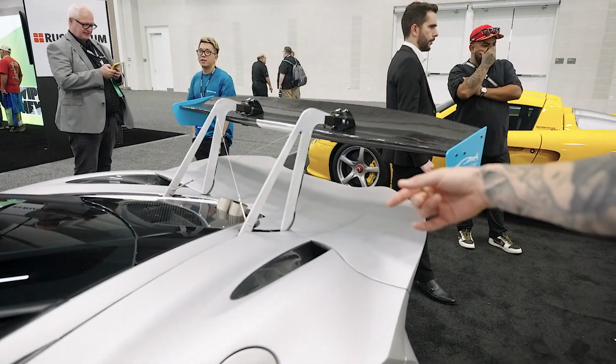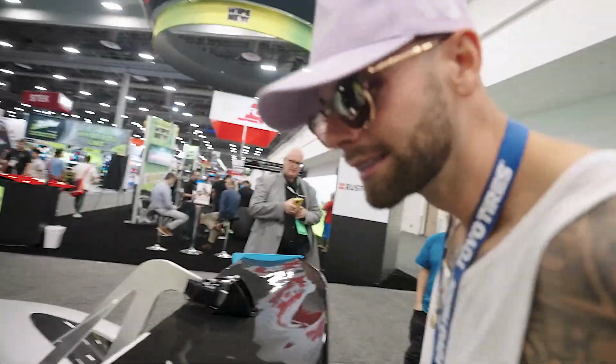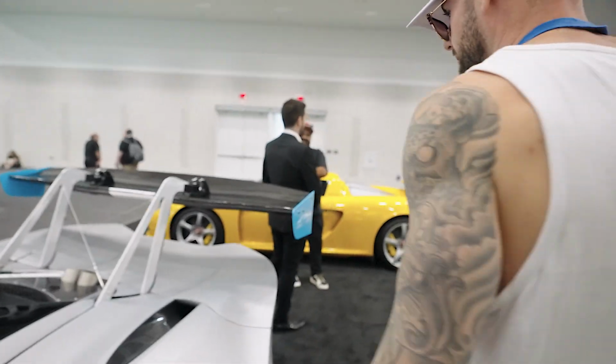The wing and the exhaust exit is fire. Look at this. So this is active aero. Active aero. Yeah, I see those. Look at this duckbill on the back, how aggressive it is.